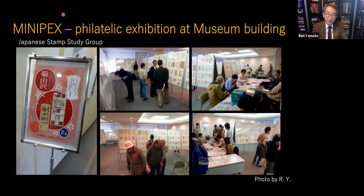This slide shows a small philatelic exhibition named Minipex by a Japanese stamp study group. In addition to these exhibitions, philatelic groups sell stamps at very reasonable prices. These are also very good for philatelists. The number of frames of Minipex is about 40, although the number of frames is very small, the level of this exhibition is very, very high. So many intense philatelists are enjoying this small but high-level exhibition.